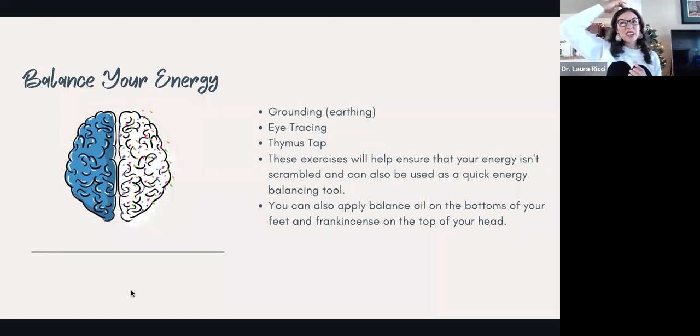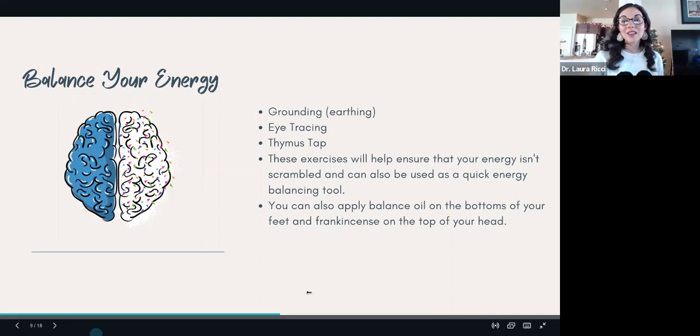I love to do frankincense on the top of the head or over your forehead or the third eye. That's a really great thing before meditation or prayer time, to balance. Which is fun because we're talking about frankincense, the baby Jesus oil. We use it a lot during religious practices, prayer time, or meditation.